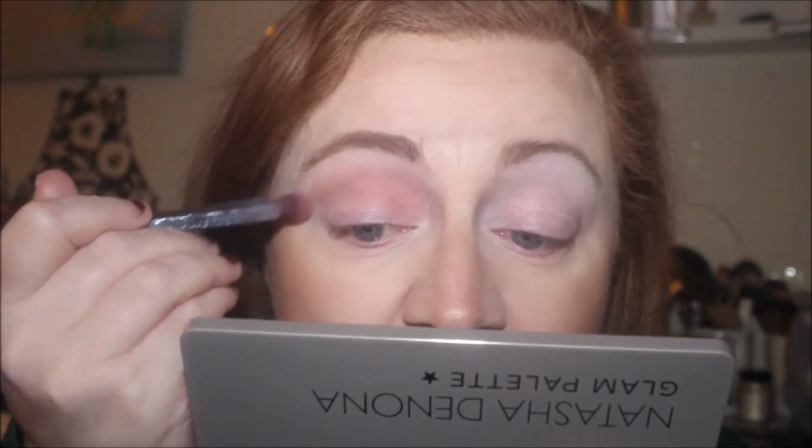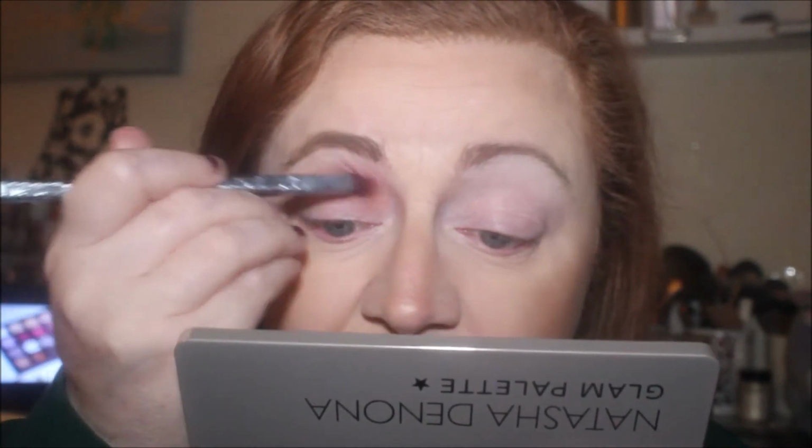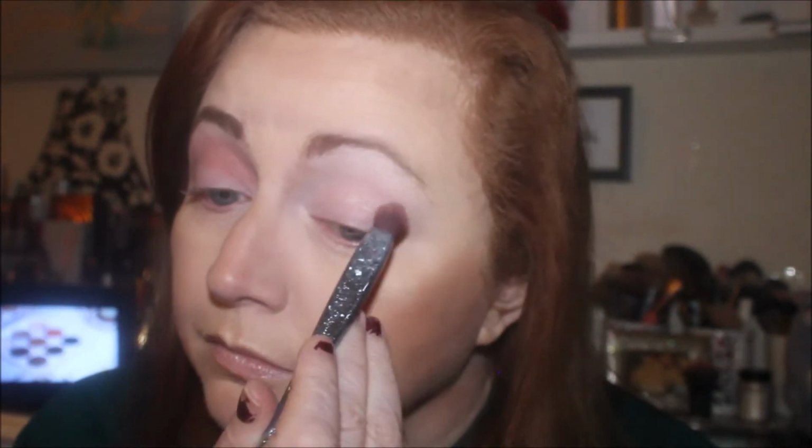I mean, with the palette you really don't have to follow Natasha Denona's instructions. You can just make your own look, and I was going to do that today, but I'm just interested in following what it says you should use all these shades for.